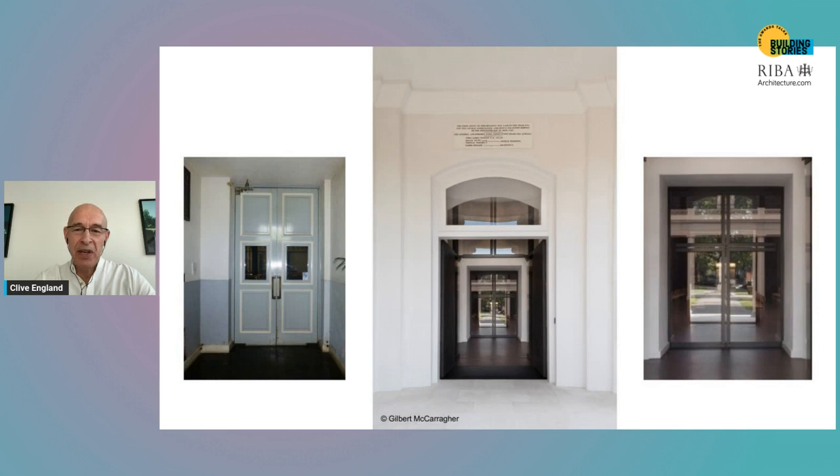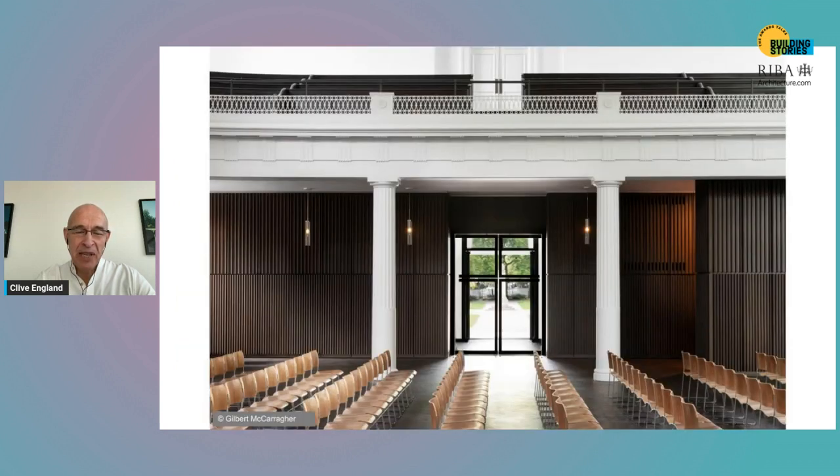Finally, in this section, the off-centre 1950s entrance doors on the left, and centre and right, the new glazed doors, which provide much more of a welcome into the building. And these were massive things and took a great deal of thinking about and detailing to get them to work as was intended. And this is a view looking out from the nave, and you can see how much better connected it is. And as I said before, how simple the interior is as well.